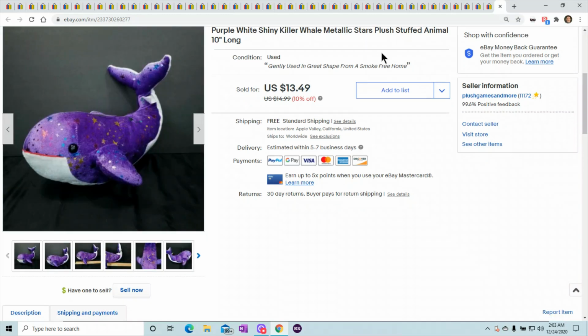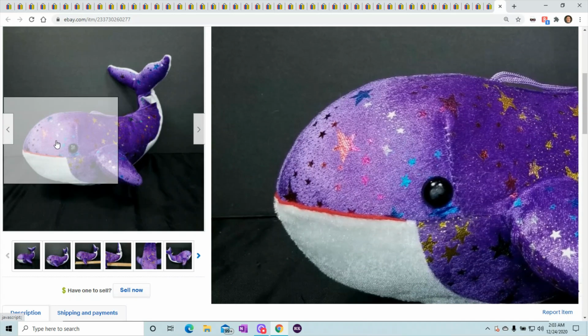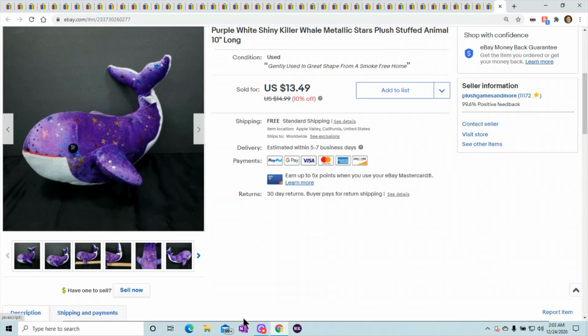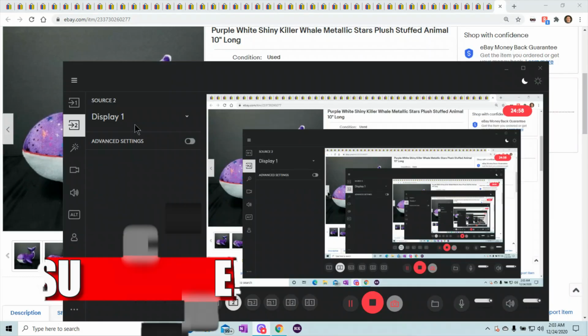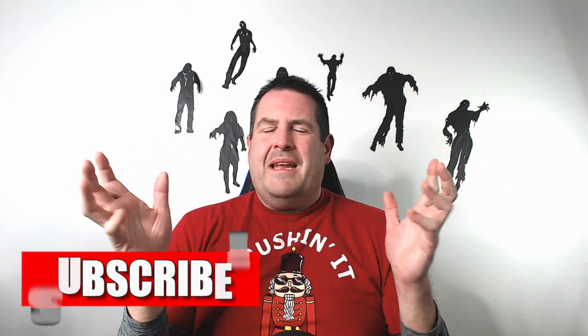Alright, last but not least, we have a purple, white, shiny killer whale. I talked about these in the past. Anytime you get an animal with stars or moons or anything like planets or anything shiny, a lot of things like that do very well, so make sure you put them up.